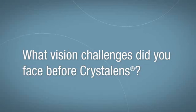My biggest visual challenge was being able to pass my Ohio driver's license eye exam, which I flunked the first 2 times. My perception was just terrible, and my night driving was terrible, and I love to drive, so it was just getting really frustrating when I was going to have somebody else drive me someplace.